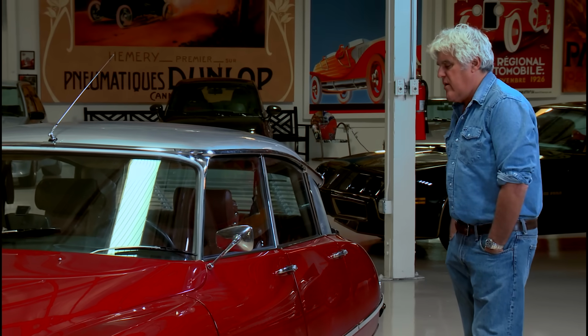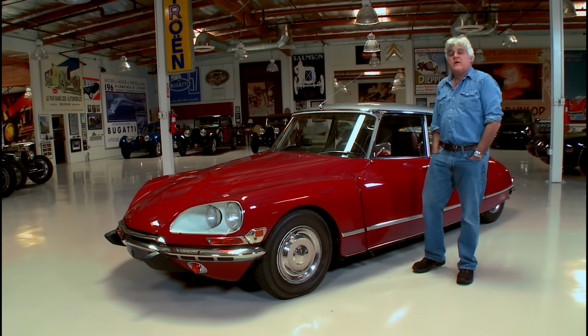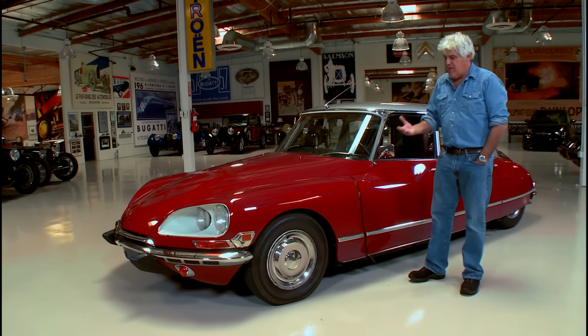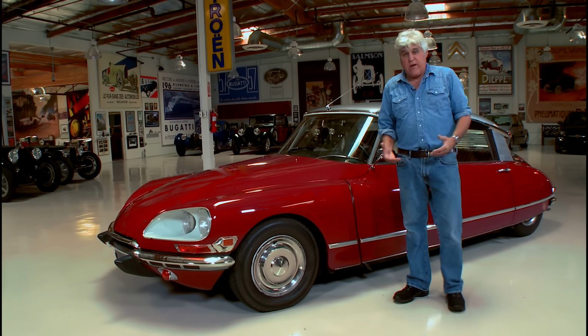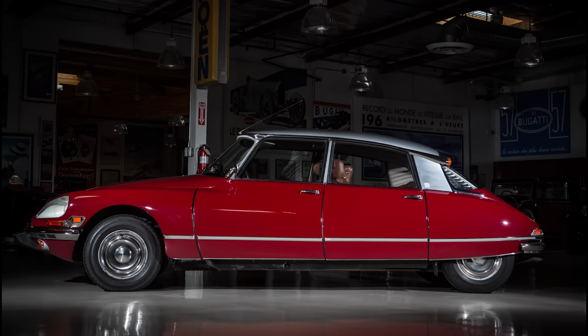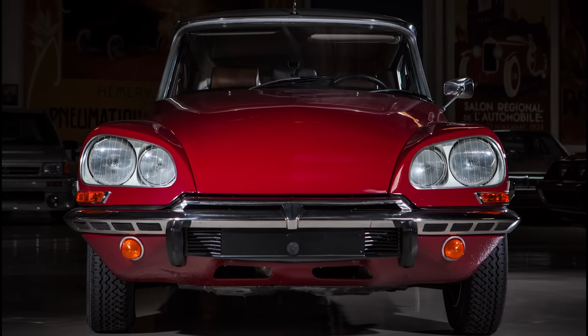When they came to America, the problem was Citroën did not have the mechanics and the servicing. You know, you send this down to your local gas station and Clem comes in with his American wrenches and starts working on it, and that's pretty much the end of this car. It is complicated, but it's only complicated if you've worked on traditional cars. Once you study this and look at it, it all makes perfect sense.